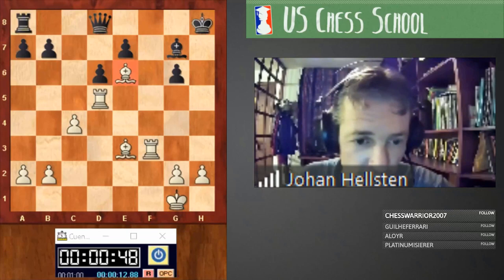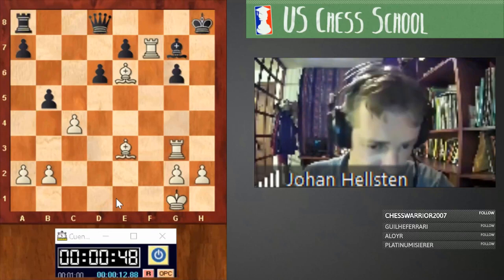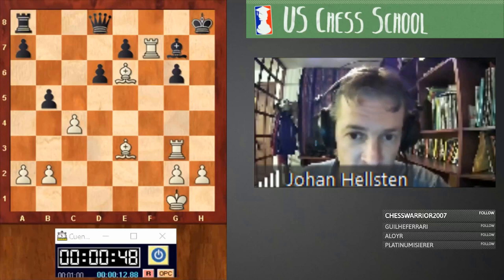b5, desperate move. Larsen says that Petrosyan was planning to go for a counterattack, but it's a little late here. Rook g3 and game over. Fantastic game. Not easy at all to beat Tigran Petrosyan in this way.